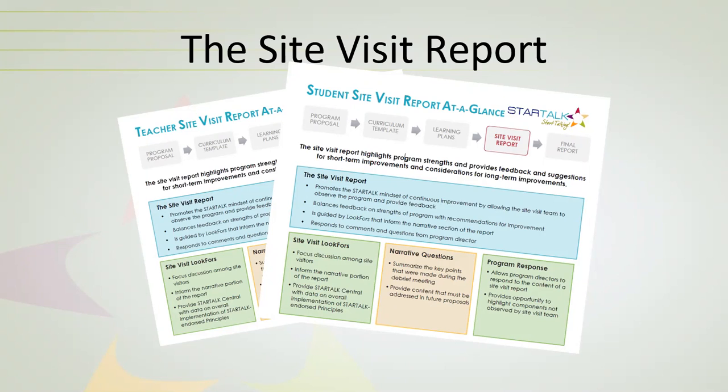Site visit teams really maximize the value of this limited time with the program by focusing on a list of look-fors that they use during interviews, classroom observations, and the review of program curricula and learning plans. The observational data that you gather as a site visit team is then used to identify priority areas for feedback, along with that short and long-term list of recommendations that you decide to share with the program for continuous improvement.